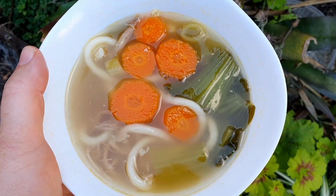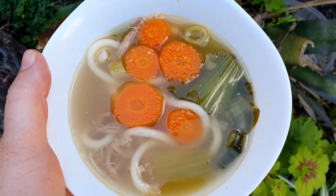Bok choy, it's a type of Chinese cabbage, and if you've been following me along for a while, you know how much I go on about this. I absolutely love bok choy, and that is because we use quite a lot of it in the kitchen, whether it be in stir fries or my favourite dish to make, chicken noodle soup.